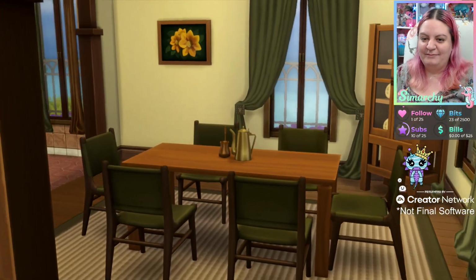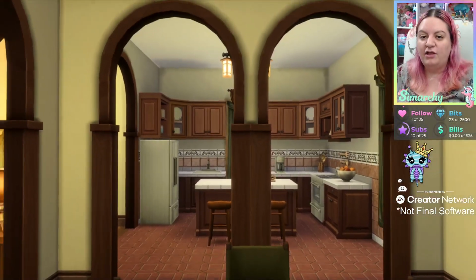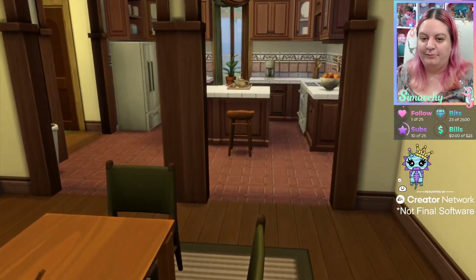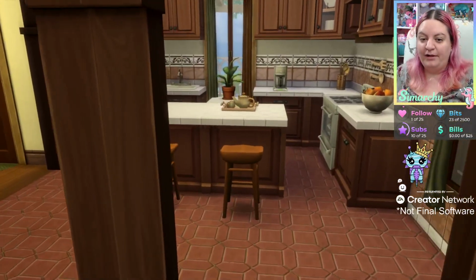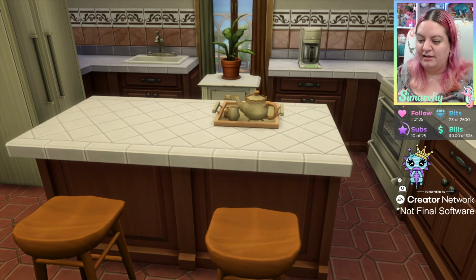Aw, this is a really pretty, nice little dining room. I love the double arch into the kitchen. That's super cool. And finally, oh my gosh, something new. The little teapot. I'm so obsessed with the new teapots.